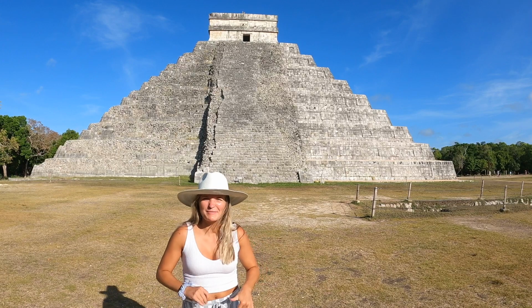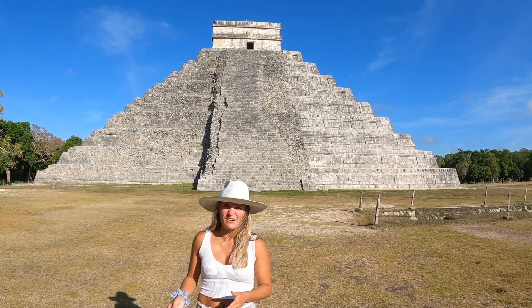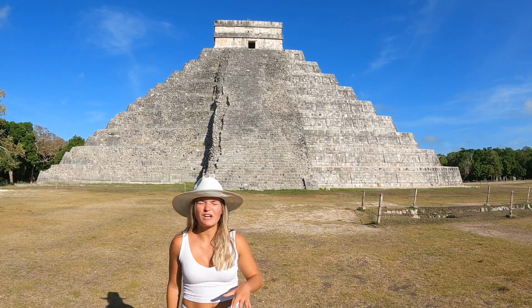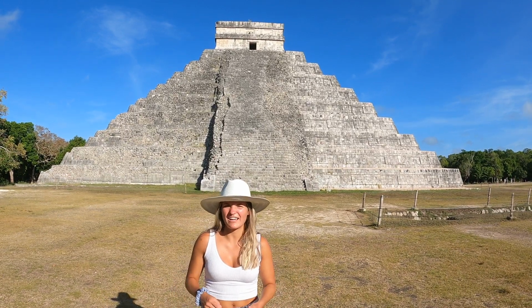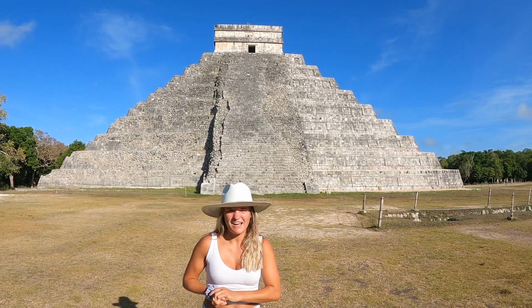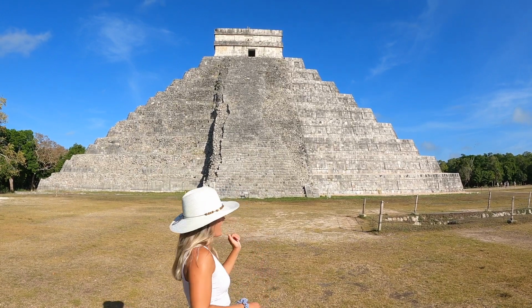Chichén Itzá. Behind me is the temple of Kukulkan, also known as El Castillo, which is the castle basically. Highest structure at Chichén Itzá. It's 98 feet tall. It's got roughly 91 steps. And actually, fun little fact, they believe that there's actually a cenote underneath it.